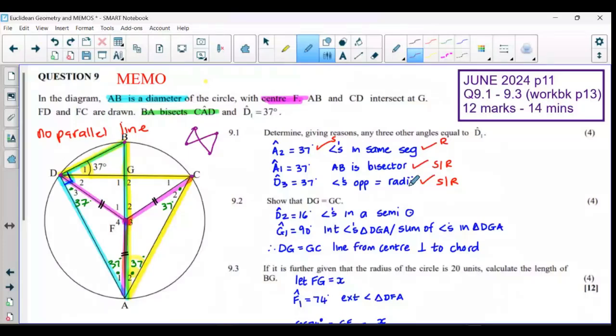Okay, so first 4 marks, I'm hoping you got a lot of those. Now we move on to question 9.2, and it says, show that DG equals GC. Now, I've put the answers in here, but if you're looking at this, there's a few things that could pop into your head. So some of you might assume that that's 90, because it looks like it's 90. And then you will use line from center perpendicular to chord. Okay. Unfortunately, you cannot assume that G1 and G2 is 90.